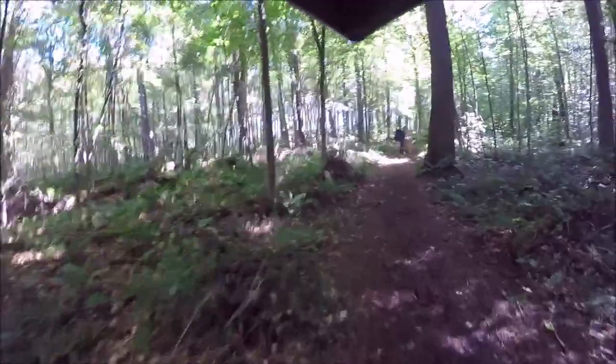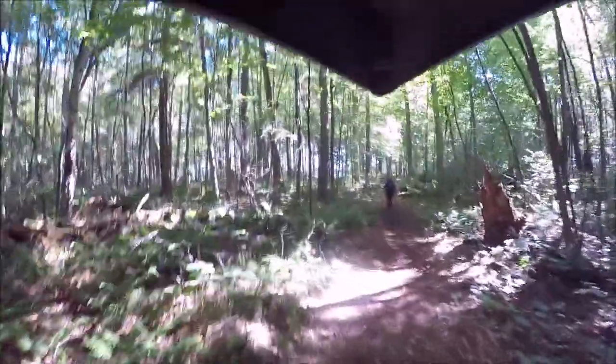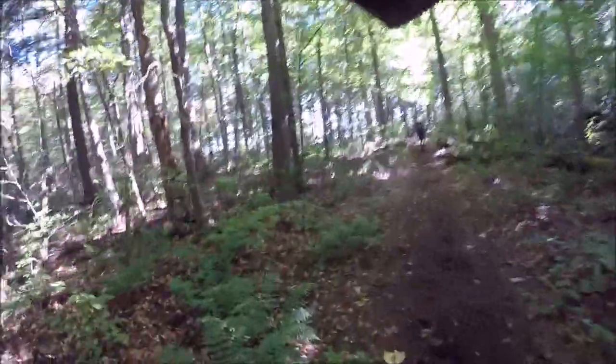We're in our last portage. Heading into Follensby Clear Pond. It's been a great adventure for Adam and myself. First time father-son trip, just the two of us. Looking forward to many more.